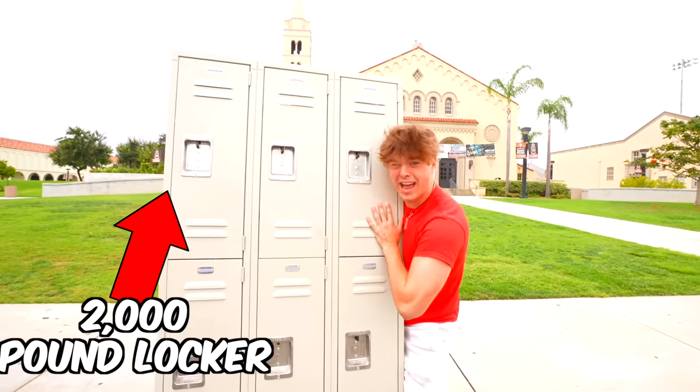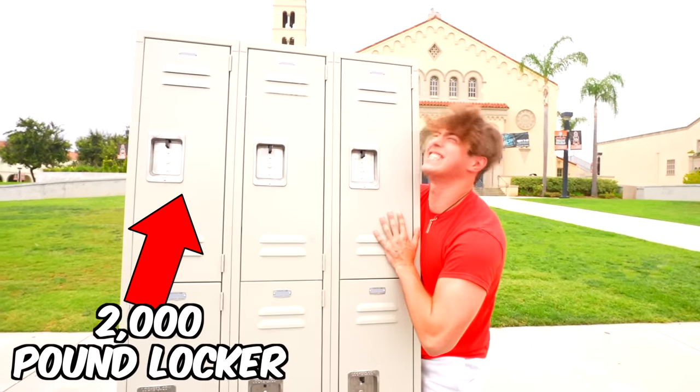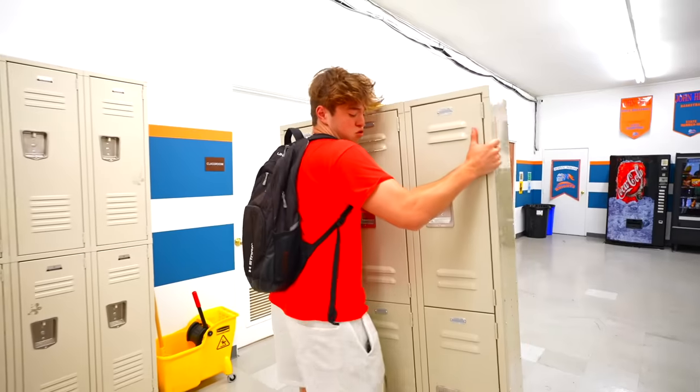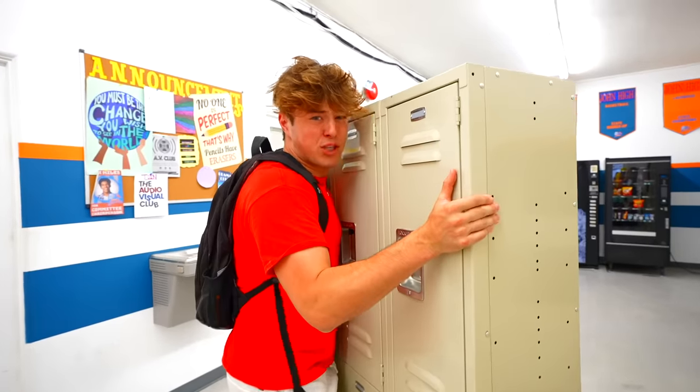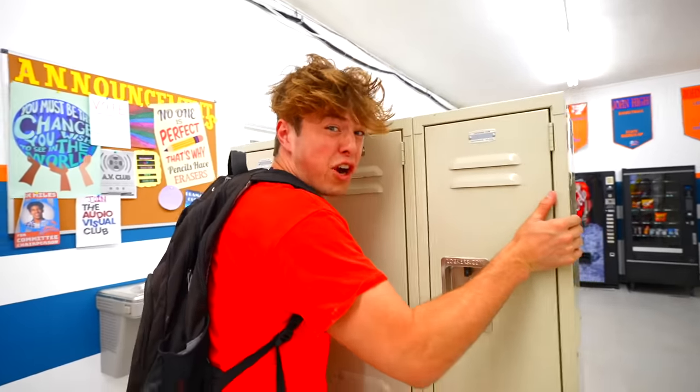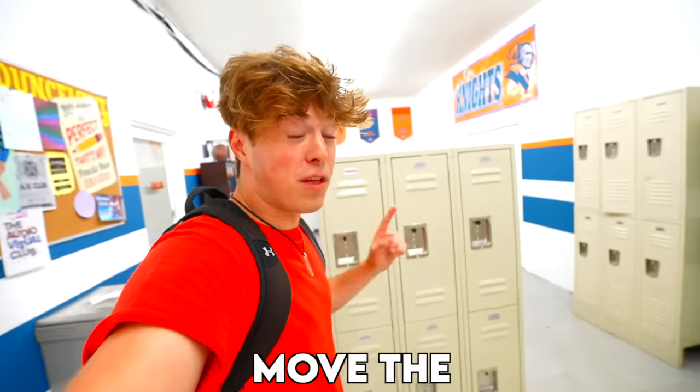I got the exact version of the school's locker, but now I just realized that I have to fully bring this all the way inside. Slowly but surely, I'm literally gonna be dragging a freaking locker through the school. But I'm gonna push through and get this 2,000 pound locker inside because this is gonna be the coolest room you have ever seen. I'm trying to do this as quick as possible so I don't get caught in the hallway freaking moving a locker around.